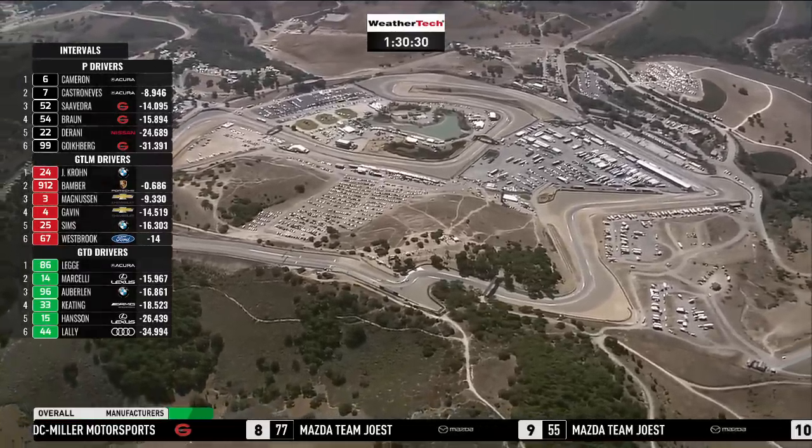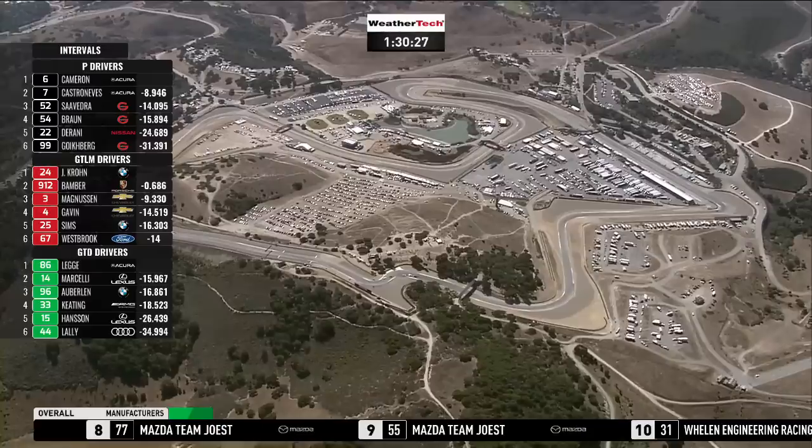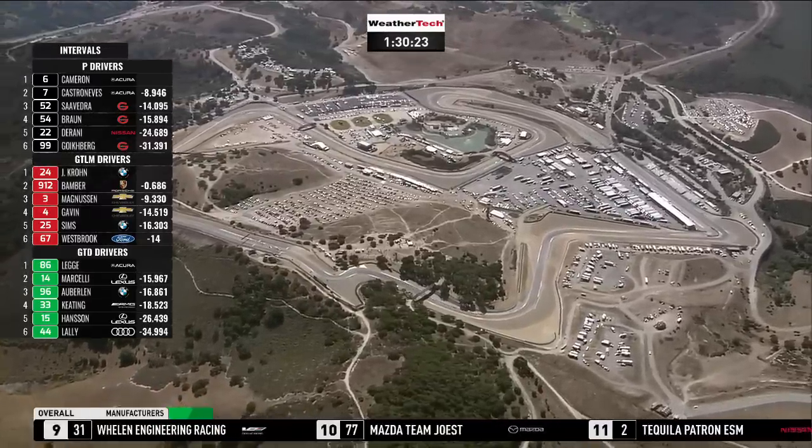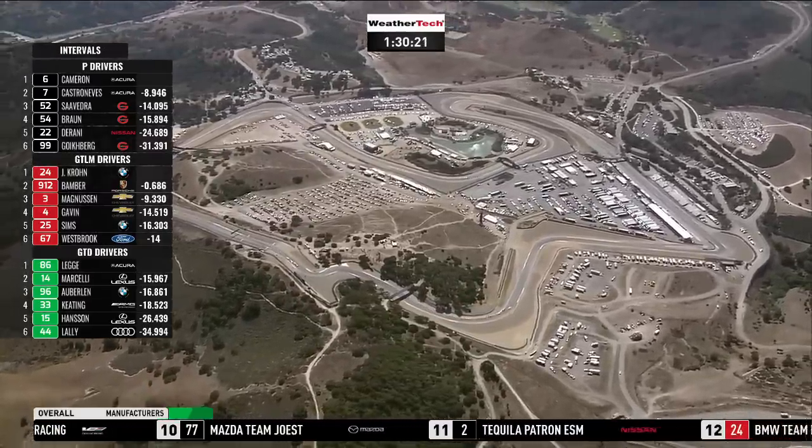Thought she said the 58 there, but that car's not in the pit lane. That's out on track, John. As it came down the front straight, I noticed Christina Nielsen's car has the driver's side door popped open, and Brian Sellers was about to overtake her.